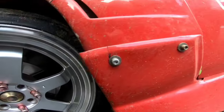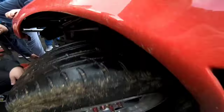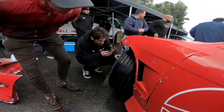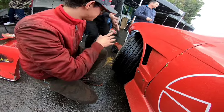What's it touching? Something's touching. No? Maybe not. Is it touching something? No, I'd say it's just a caliper. It's just the caliper. Okay.